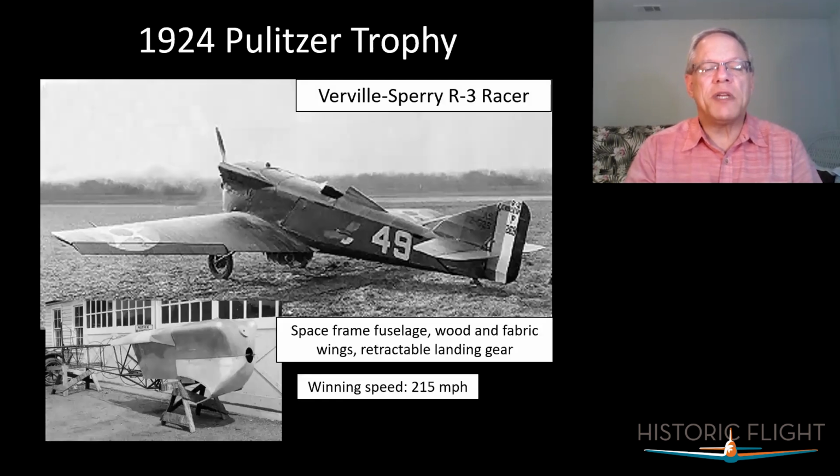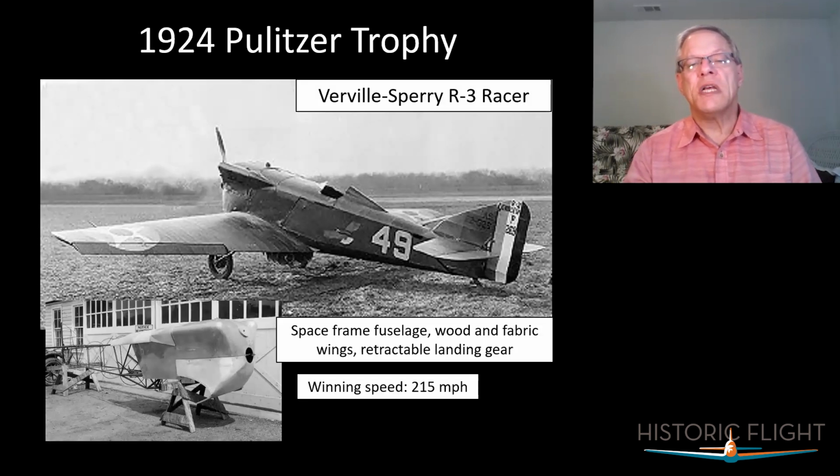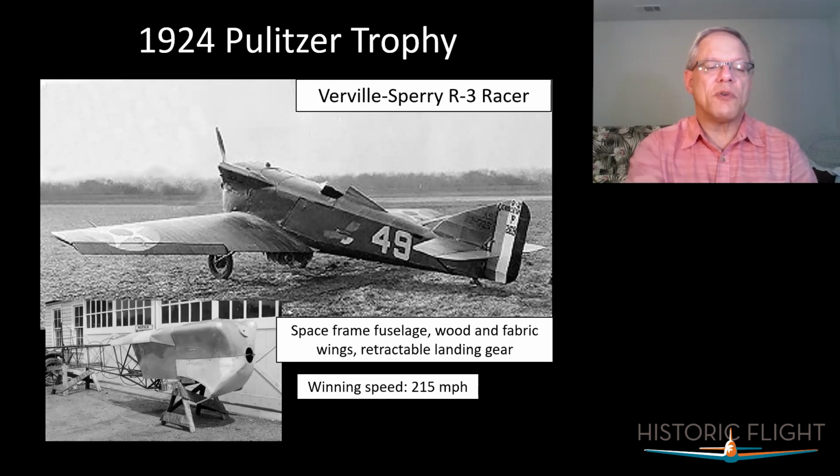By 1924, the very next year in this progression, we had the Verville-Sperry R-3 racer, which is a much more modern design, where the wings, you might notice, have no external bracing. And it's got a space frame fuselage, which is a bit of a retrograde step, but the wings themselves are cantilever with internal structure. So much more sophisticated design. And in fact, in the lower left area, you can actually see the guts of the fuselage construction with the space frame. And once again, speeds are going up. We're credited with a speed now of 215 miles an hour. So it's gaining sophistication in design.